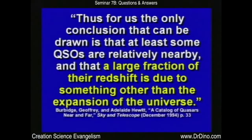This fellow said in Sky and Telescope magazine, "Thus, for us, the only conclusion that can be drawn is that at least some quasars are relatively nearby, and a large fraction of their redshift is due to something other than expansion of the universe." Basically, he's saying, we're not sure exactly what's causing the redshift. It might be that they're nearby.